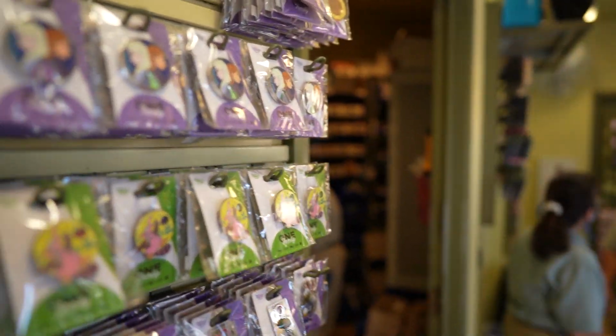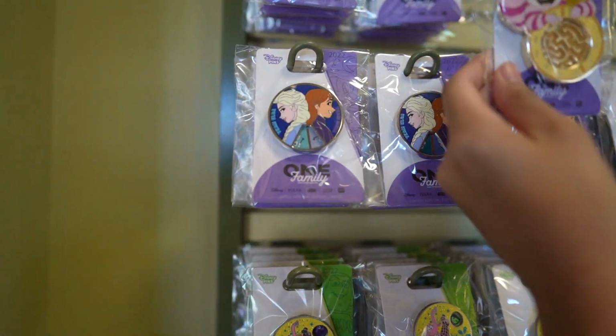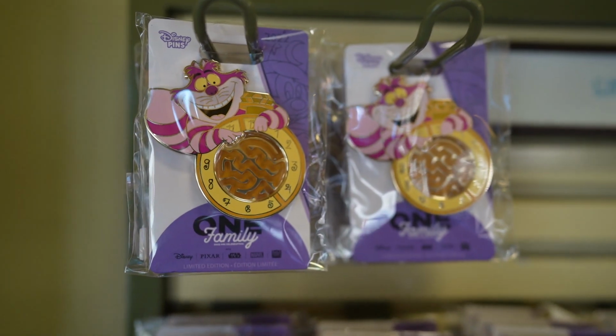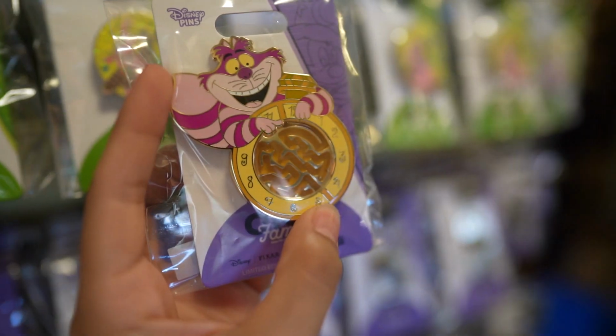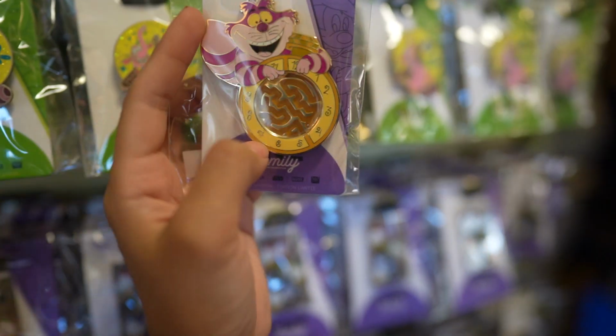Oh yes, we have a whole bunch, guys. The One Family collection? Oh my gosh. Look at it, Cheshire Cat. He looks so cool with the cloth. That's awesome. Is that one of those little puzzle pins? Only the cool kids will remember how awesome those throwback little puzzle things are inside.